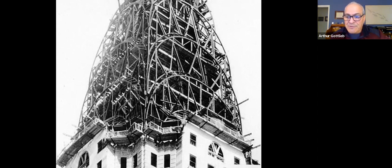This is a long time. This is still 1930, still a considerable amount of time before actual World War II proper. But the top of the Chrysler building and all of the embellishments on the Chrysler building that are made out of stainless steel, which there are many, is all German Krupp, K-R-U-P-P, stainless steel.